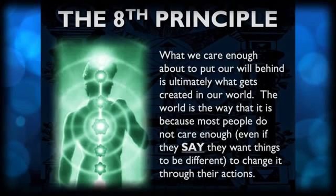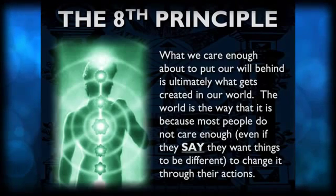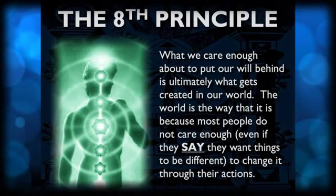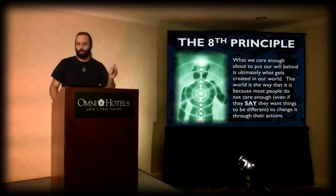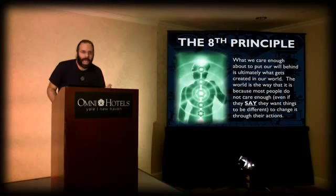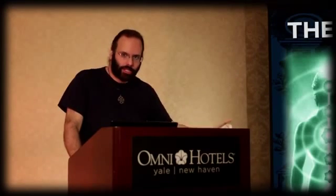The world is the way that it is because most people do not care enough, even if they pay lip service and say that they want things to be different. They don't care enough to actually change it through their actions. Because when it comes all down to it, and I said this in my New Age BS seminar or lecture, what it comes down to is preventing action. That's what the New Age community is designed to do. They want people inactive because the dark occultists know that the thing that is ultimately generating our reality is behavior, as you saw in that simple four-part chart, that little building block chart that I put up there. Action is what's generating the reality. That gets generated through what we care about because our cares and our desires drive our actions.